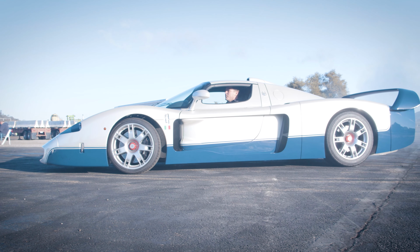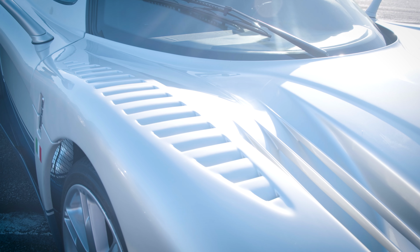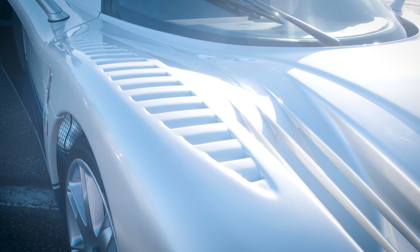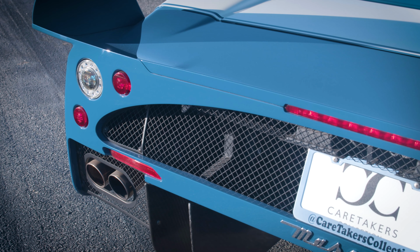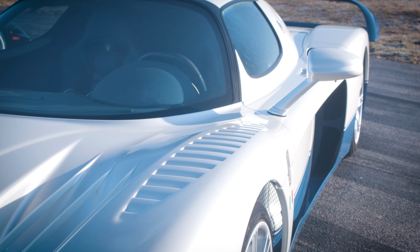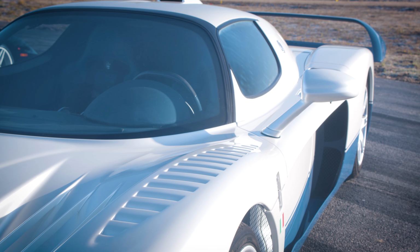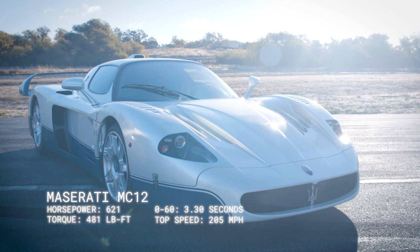Introduced in 2004, the Maserati MC12 is the rarest of this group. Only 50 road cars were produced over a two-year period. Based heavily on the Ferrari Enzo, the MC12 was created to signal Maserati's return to racing and act as a homologation special. Despite being slightly slower than the Enzo on paper, the aggressive aero gave the Maserati a lower drag coefficient and greater downforce.